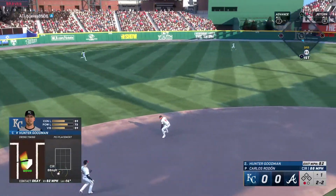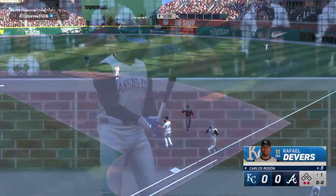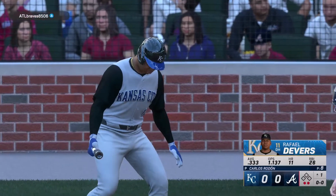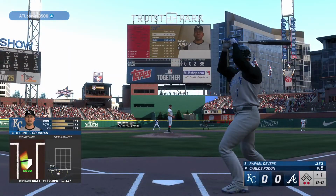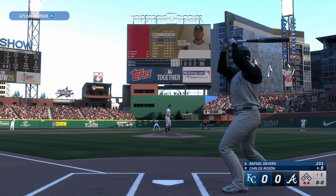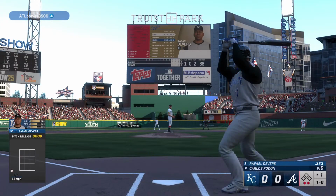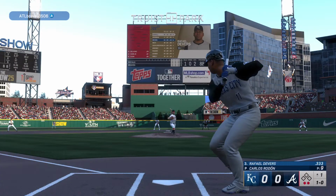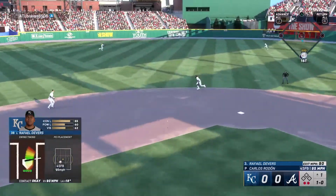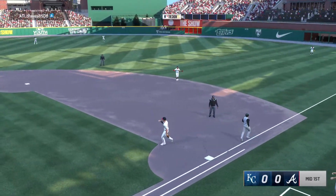Out to short, De La Cruz. And there are 2 outs. Good fade and sinking action of that changeup got that hitter to roll over. 2 outs, base is empty. Rafael Devers steps in for the Royals. Ball 1, no strikes. Now a jump throw on the money. Nice play.